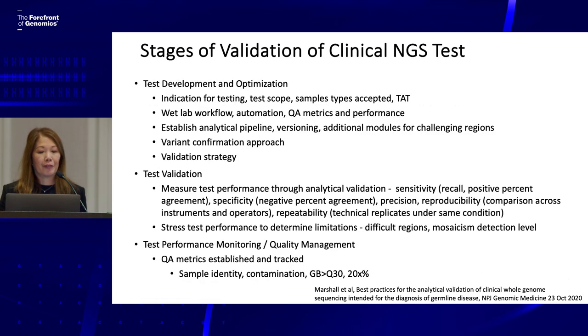So in general, these are the stages of validation of a clinical NGS test. The test design, the development, and the optimization. And I touched on some of this earlier. The test scope is very important. So what is the endpoint of your test? What is the information that you're hoping to provide to the patients? The sample types and the turnaround time. So this should be very clearly communicated to participants so that they are not waiting for their results and they can expect their results within a certain time frame.